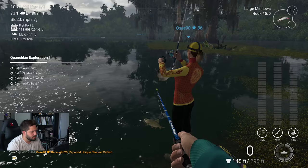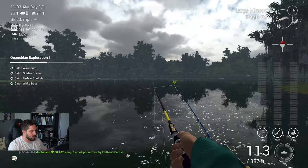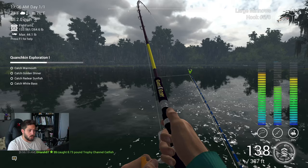Well, you just caught a unique channel cat. What the heck, man? All right. That's it, everyone. I'm throwing them both out there. Oh my God. They actually had a nibble on the bobber. Oh my golly. Something just took that. Ooh, I think we got our first alligator gar.